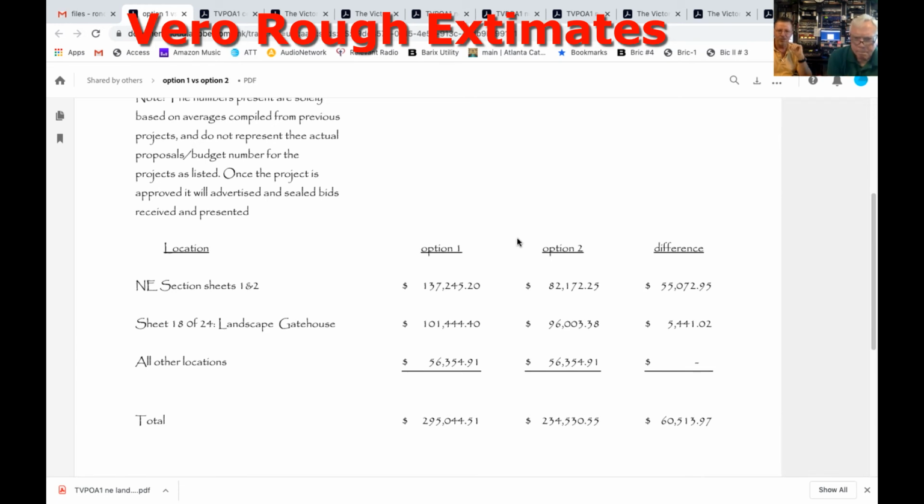Correct. So for option 1 shown, which is option A, 101,444. Option 2, 9605. And I will say that both those options include the landscape lighting and the curbing and paver repairs. All inclusive. Okay. Then all the other options are listed below. They stayed the same because no real changes were made.